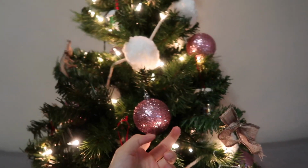But I have the big ones on this tree. So I might take like four of those and put them in there and then put the rest of the small ones in it and see if that helps. I might just have to buy more ornaments in general. The rest of the stuff in this bag is my mom's.